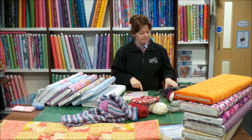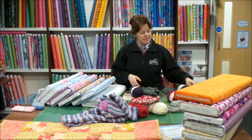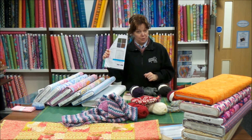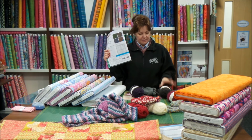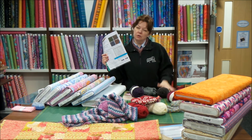I'm doing another blanket, so I told you I'd make you feel good about all your WIPs. This is the Martin Storey Knit Along number 2 from Rowan. I did the first one, which was the most beautiful multicoloured blanket in squares, and I really, really loved it. It's one of the best things I've ever made. And this one has some slightly different techniques in it, and I've changed the colours as well.